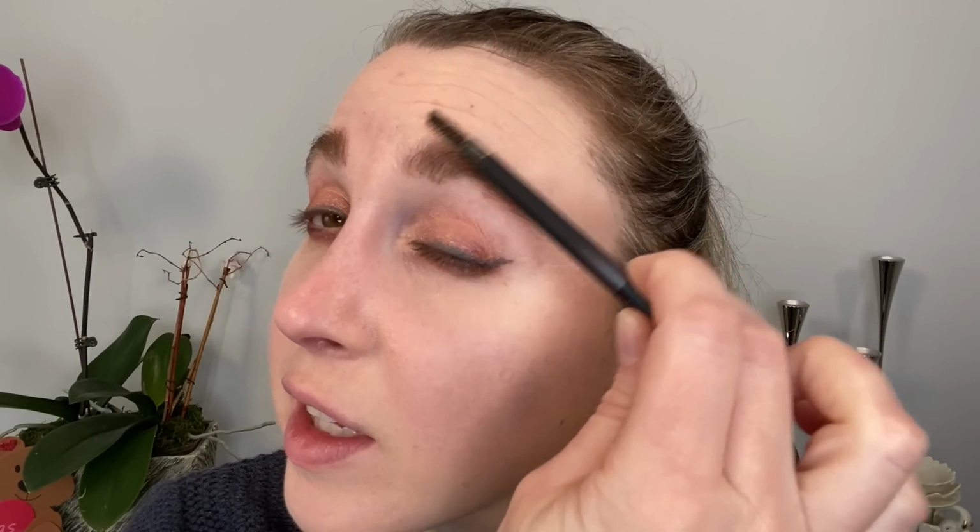Sometimes if I feel like it, I'll take a spoolie and help guide the brows exactly where I want them to go. It's not necessary, but this is the Surratt brow pencil, by the way. There's a spoolie on one end. These are refillable, so you just unscrew this. The screw was going the wrong way for the pencil. So this just pops out and you can refill it. Love the brow pencil. Been using that one for a long time as well.